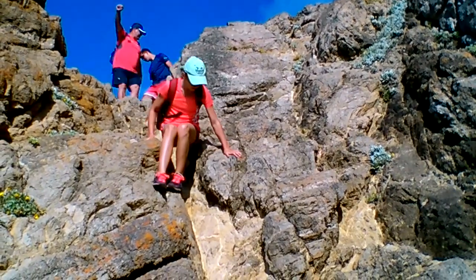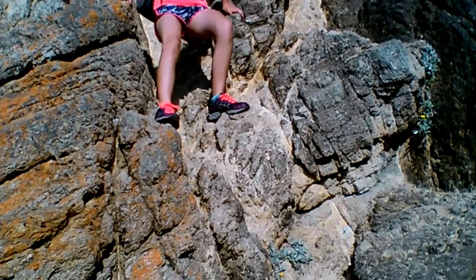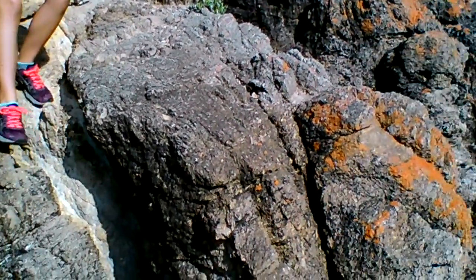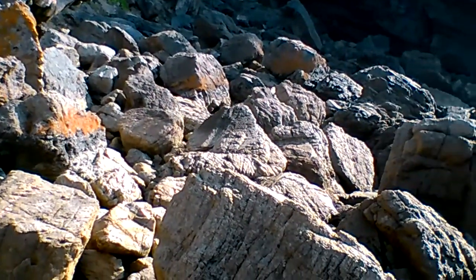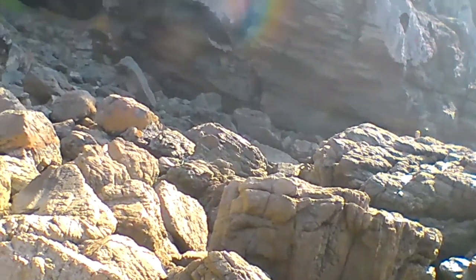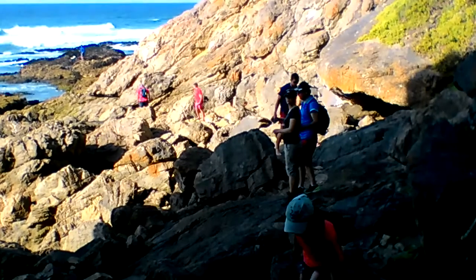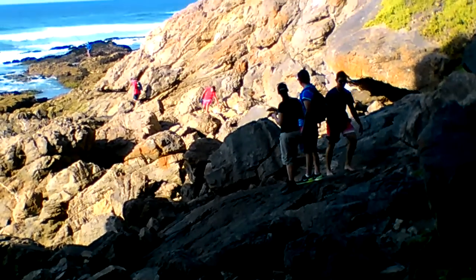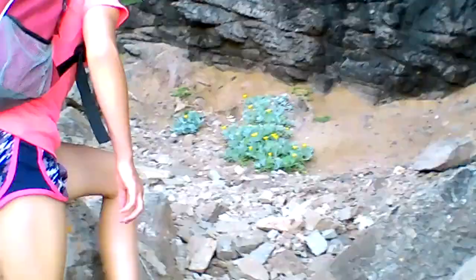Coming down is a little bit more tricky. It's not that it's more steep. It's just that your body orientation is a little bit different and you need to check your balance. Then we're going over the rocks. As you can see, there's no smooth path. And we're going up to the cave for our first little bit of cave crawling. It's about 7:30. This is the way up to the cave entrance. There we go.